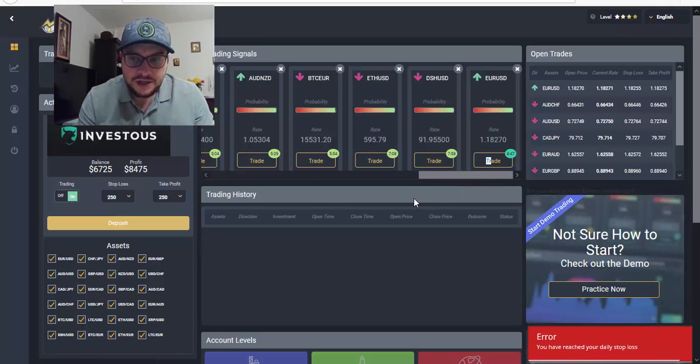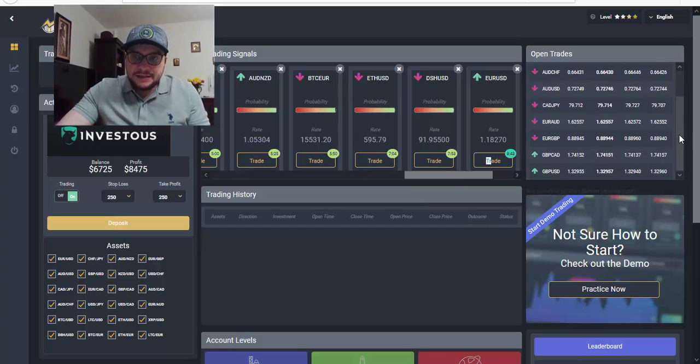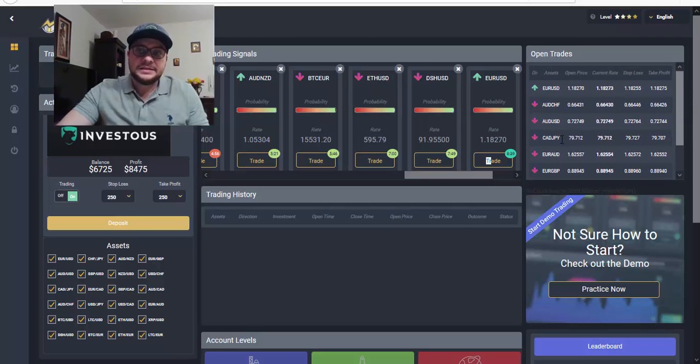I have reached the daily stop loss. Let's see, 1, 2, 3, 4, 5, 6, 7, 8 trades. So I have 8 trades already. I'm trading with $250, so we should see a nice profit in today's trading session.